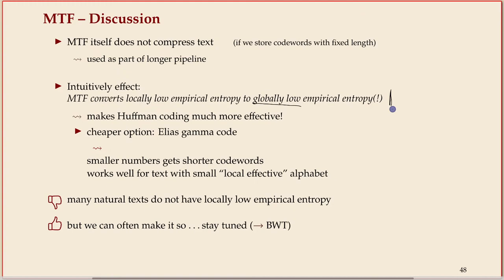Because in each of these cases, that frequent character is likely to be transformed into some small number. Because in move to front, a character is transformed into how many things have been accessed after the last access to the same thing, the same character. And that means you have lots of small numbers, and so you can compress the outcome of that with simple global methods like Huffman codes.